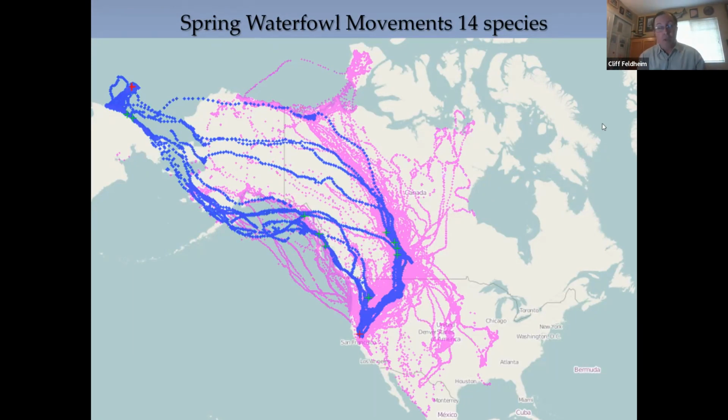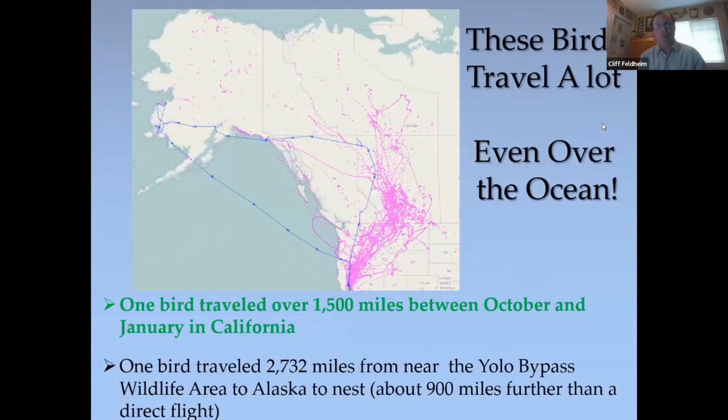We actually had one go to Louisiana, and then north as far as Arctic Canada, even around past, even east of that, and then west all the way to Siberia and mainland Russia. So these birds are coming from all over the place to basically the Central Valley, to the habitats like Yolo Wildlife Area each winter.